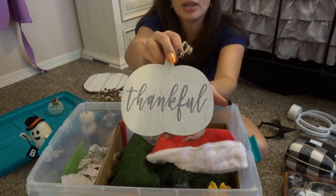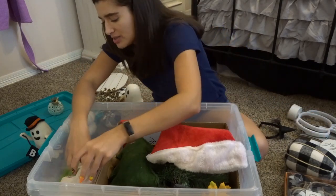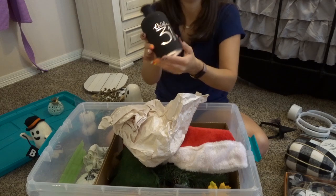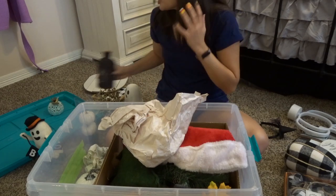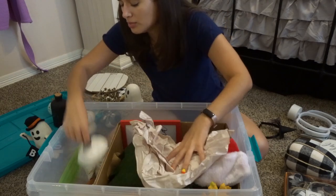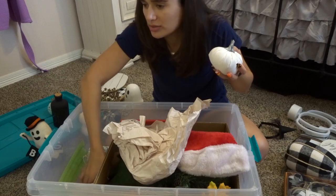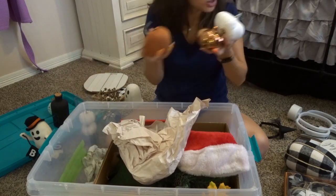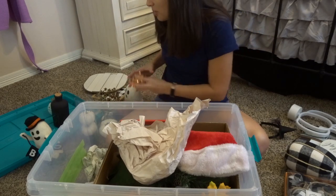Thankful little pumpkin sign from Hobby Lobby. I think they have this again this year and a lot of different other ones too. We've got a potion bottle, October 31st. So cute. Target Dollar Spot last year or 2 years ago? I think last year. More Dollar Spot pumpkins. A Dollar Tree pumpkin. Dollar Spot. I love these little plush pumpkins from the Dollar Spot.